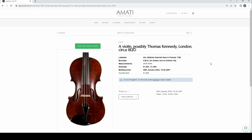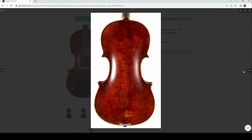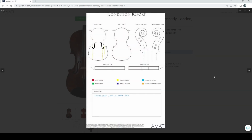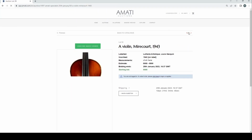Another violin I looked at, violin possibly Thomas Kennedy, London 1820. Current bid 1,000. This was a fairly nice violin. I mean, it's nothing showy, but fairly interesting. There's a bit of repair to do on that, but in general, that was, I think, an interesting enough violin. I think there's a short video of that somewhere.